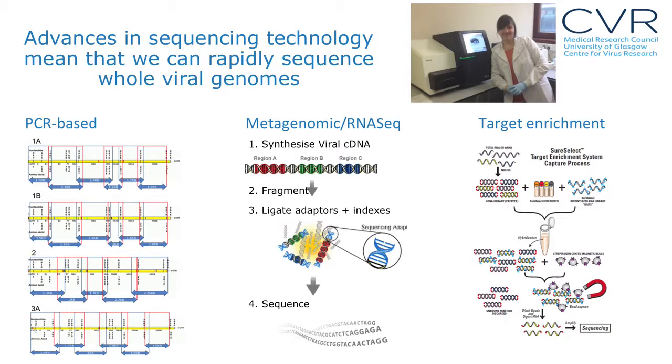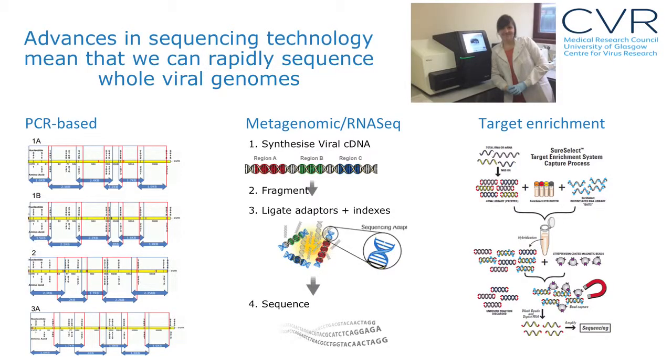I thought I might just tell you a little bit about what we do as a lab and how this was useful in this case. So there have been quite a lot of advances in sequencing technology, and we can now rapidly sequence just about any viral genome. In the past, we used PCR-based approaches. That's very passé now. The easiest way to sequence a virus, if you don't know what it is, is actually to do metagenomic sequencing, which is simply removing RNA from your plasma or whatever fluid you want to use, converting it to cDNA with reverse transcriptase, ligating adapters, and sequencing it.